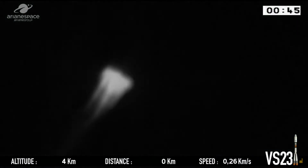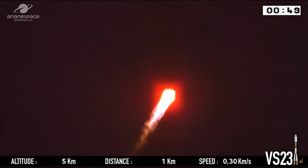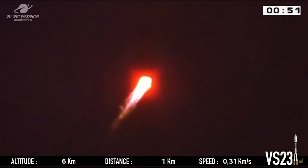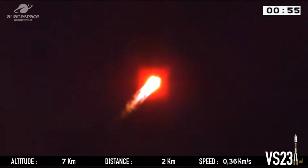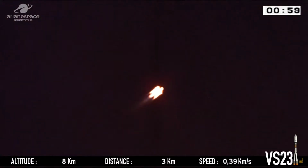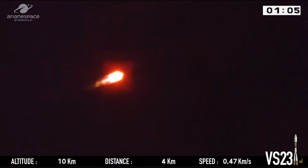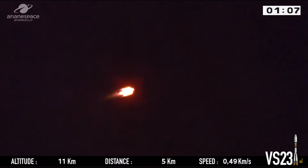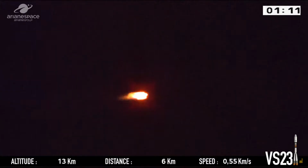There. Got another view of the vehicle. So it just comes in and out of the clouds. Stabilisation du lanceur sur les trois axes. Fine shots, always impressive no matter how many times you see Soyuz powering into the sky. 309 tons at liftoff. That's less than half the mass of Ariane 5.